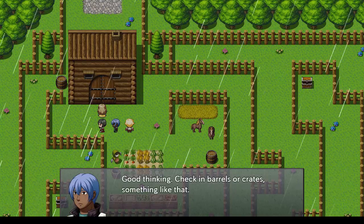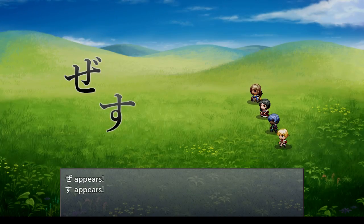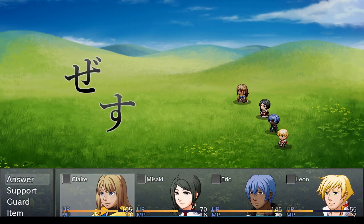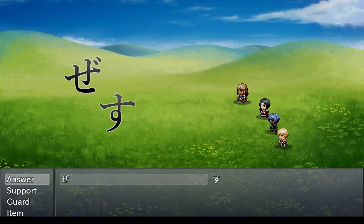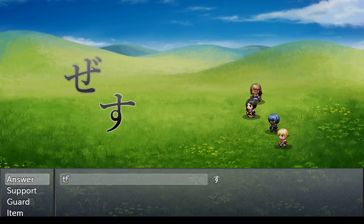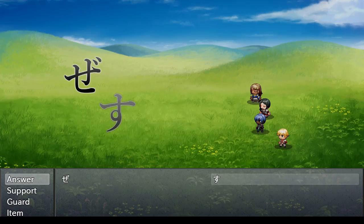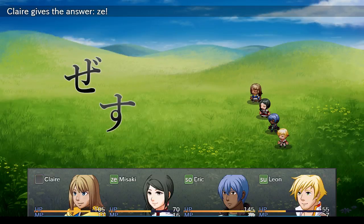Checking barrels or crates, something like that. Yeah, I forgot I had to do this. Oh my goodness. Alright, so we had Seb, but there's a modifier, so that makes that Ze. There's Dakuten, I believe it's called, and then there's So up here. That's actually Sue. Just kidding.